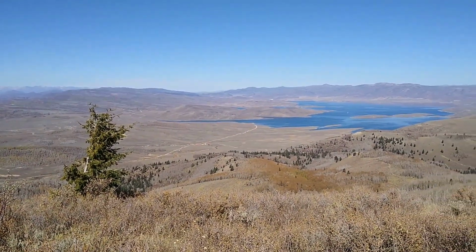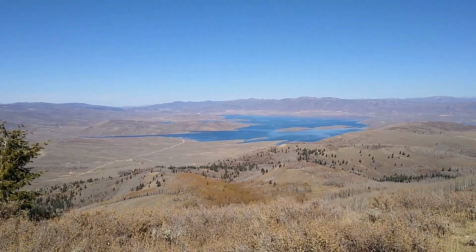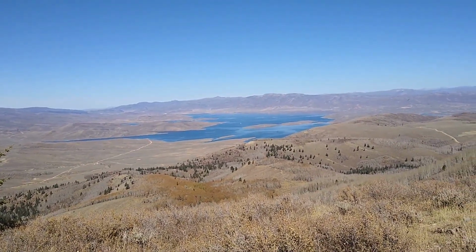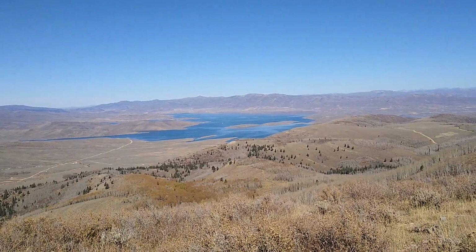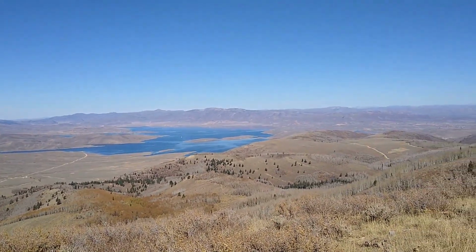Old reservoir. Great trout reservoir. Trout, kokanee salmon, rainbow trout, kokanee salmon, and Bear Lake cutthroat in that reservoir. Grew up fishing that reservoir.